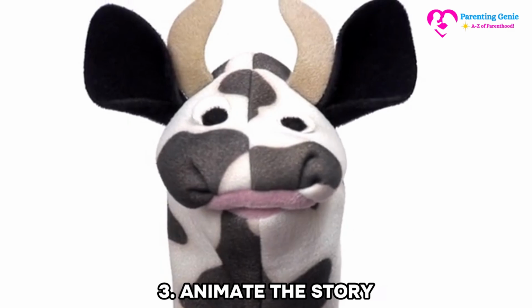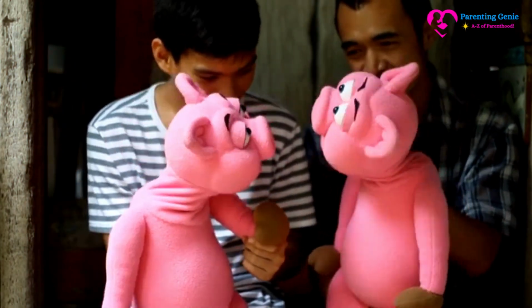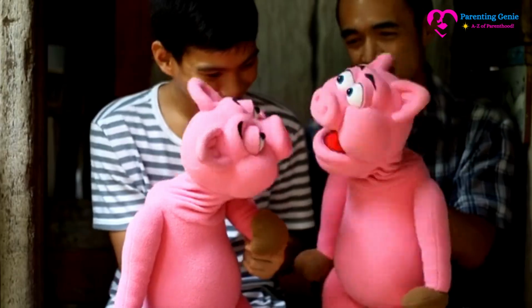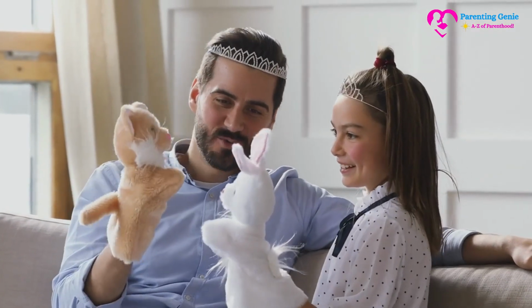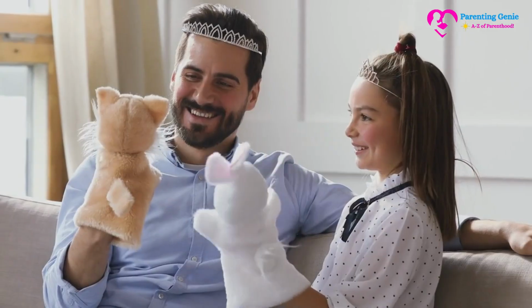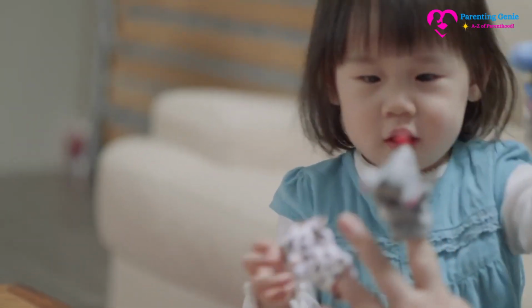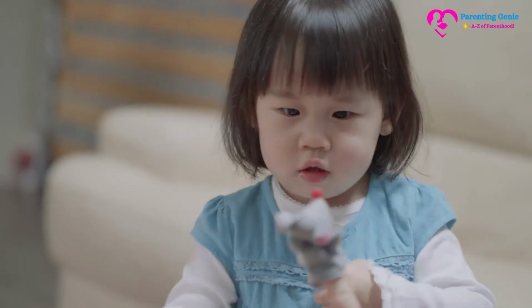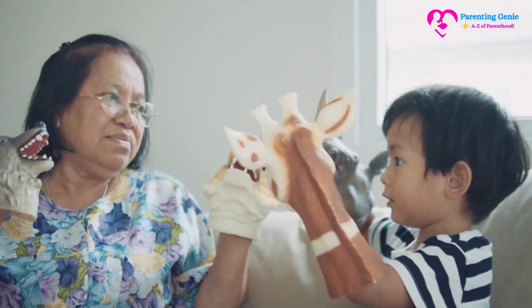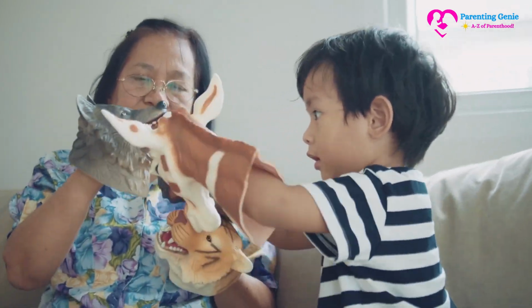3. Animate the story. Use the puppets to act out the story, making sure to use expressive voices and movements. Engage with your baby by making eye contact and directing some of the puppets' actions towards them. 4. Encourage interaction. Invite your baby to touch and explore the puppets before or after the story. For older babies, you can encourage them to help the puppets talk or interact with each other.